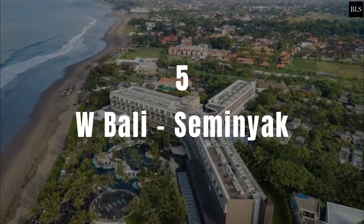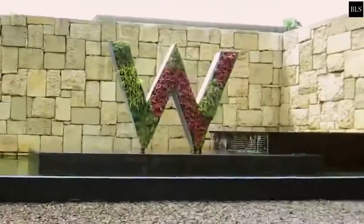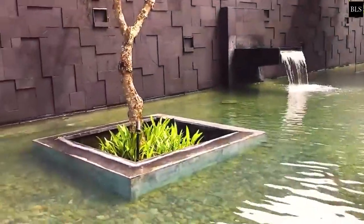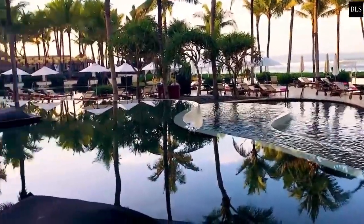5. W Bali, Seminyak. Set in the chicest neighborhood of Seminyak in Bali, W Bali Seminyak is a hotel which weaves magic into the lives of its visitors. Take a refreshing dip in the rice field-inspired wet pool, or enjoy a swim in the ocean at your private beach.